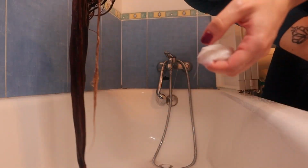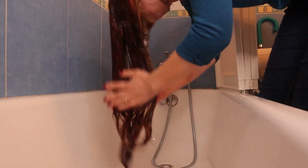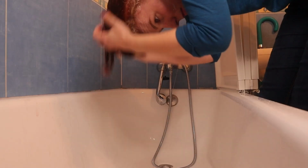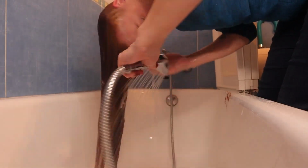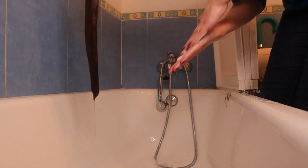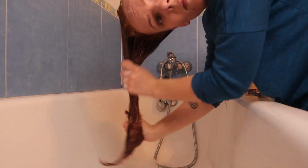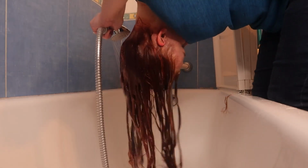I then used the Curly Secret Deep Conditioner. I like this one because it has plenty of protein in, just to give my hair a little bit of extra loving after what it's been through today. I then shampooed twice because the hair dye did say to shampoo twice after using this dye. And then to condition, I just used the conditioner that came with the hair dye because these conditioners, they say that it's made to protect your color. So I decided to use that. I then completely rinsed my hair out.